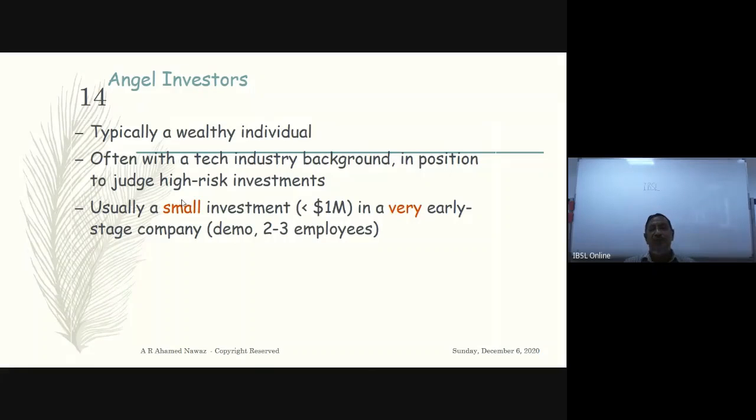Usually it is a small investment, around $1 million, in a very early stage company starting with 2 to 3 employees. Starting small ventures. I'll come to the Sri Lanka situation and you can very easily understand how best we can invest in this area. This area we call SMEs, small and medium entrepreneurs. The SMEs want funds to start their businesses. They don't want loans. They want equity. They need equity capital.